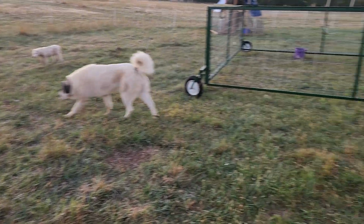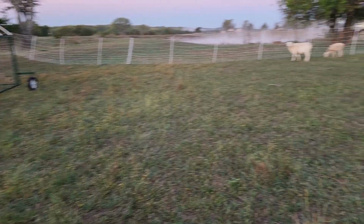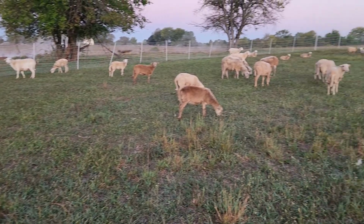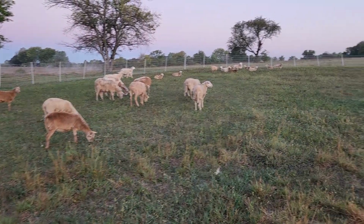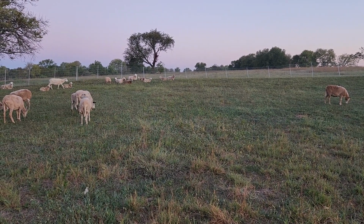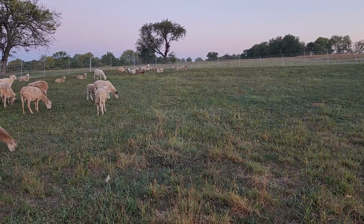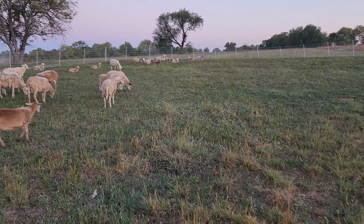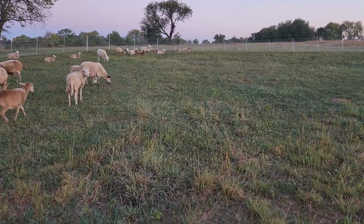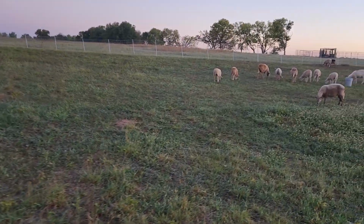So stay tuned. We'll start trying to transition to a fencing system that can accommodate moving 70 sheep a little bit better than the netting. It probably takes me an hour to take down the old fencing and set up the new paddock if I'm doing 5 to 6 strands of new fence. Yeah, it's just labor intensive. So I'm realizing that we're gonna need to modify our system here.